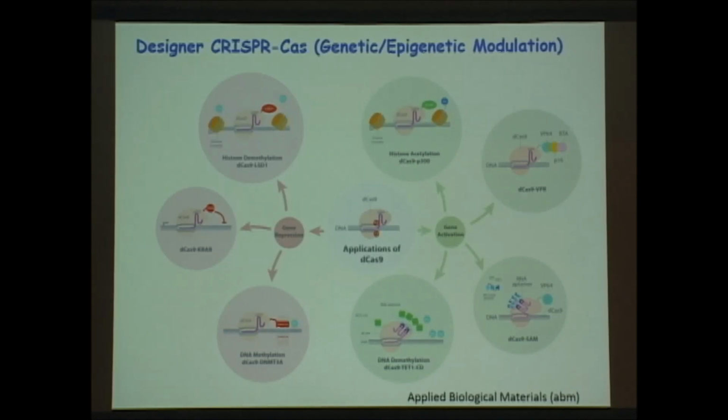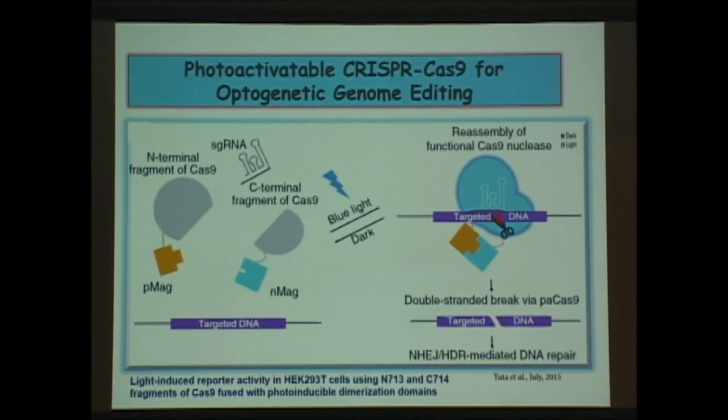You can now do very interesting things with the CRISPR-Cas system. You can tether it to, well, I'll come back to that in just a second.